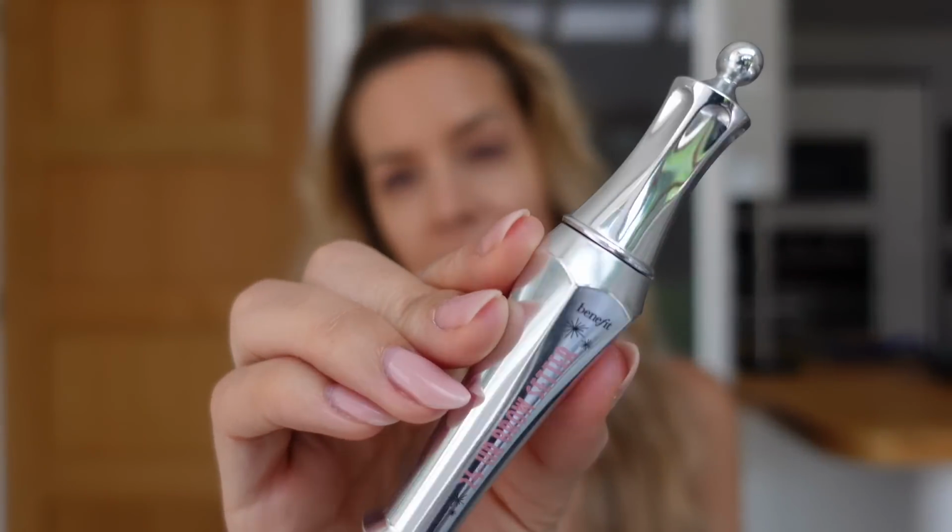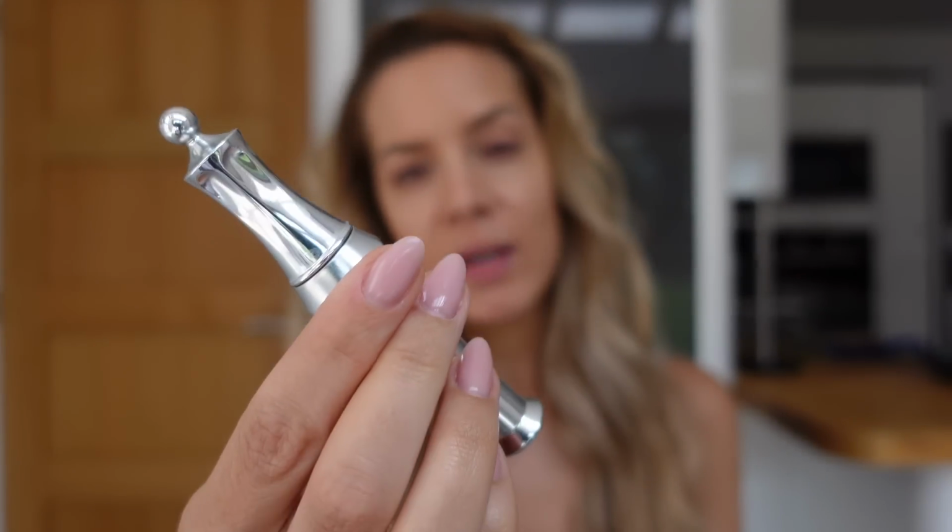So I've just pulled my camera out of the light because it keeps changing too much. So, hi! I filled my brows in. I'm now going in with the Benefit 24-hour brow setter. It hasn't changed. One I always love using. Another one is by Anastasia Beverly Hills, which is a really good one.